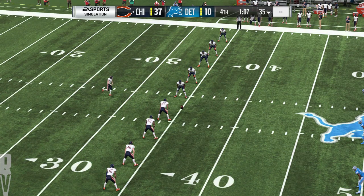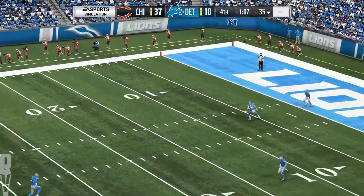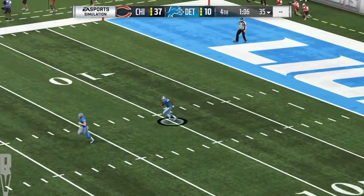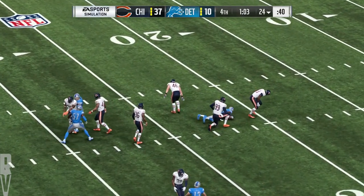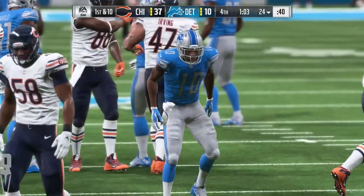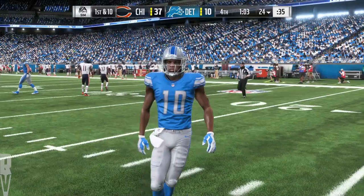Here's Parkey now, set to kick it away. Fielded about a yard deep. It'll bring it back to just about the 25, call it the 24-yard line. So the Lions offense ready to go back out onto the field.